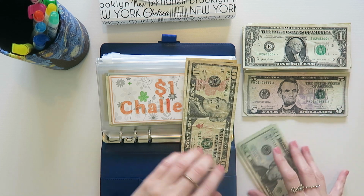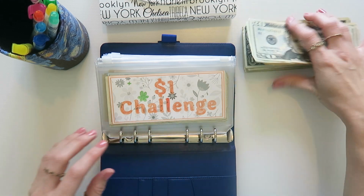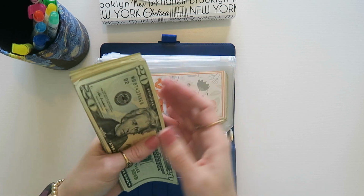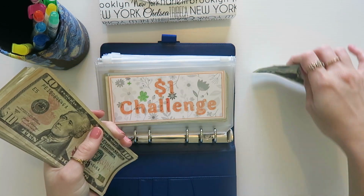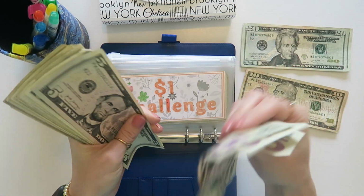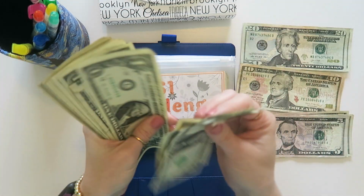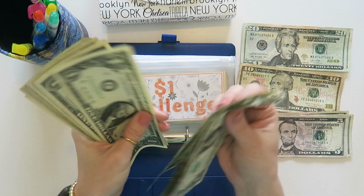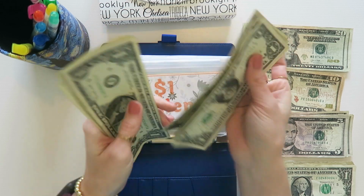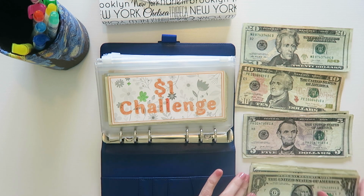Okay guys, I think I do this every single time. I get it all organized and then I realize I did not count it to make sure we have the correct amount. So let's start with that. We should have $100. 20, 40, 50, 60, 65, 70, 75, 80, 81, 82, 83, 84, 85, 86, 87, 88, 89, 90, 91, 92, 93, 94, 95, 96, 97, 98, 99, 100. Always off to a good start when we have the money we think we do.